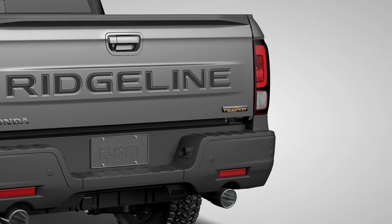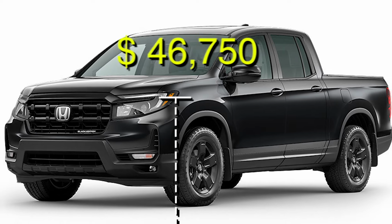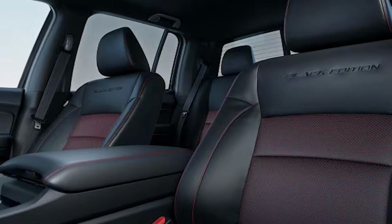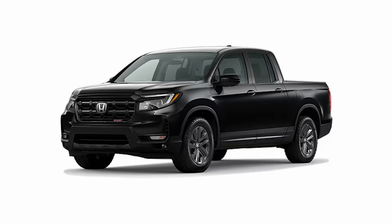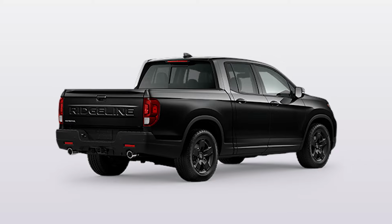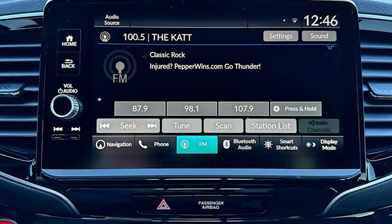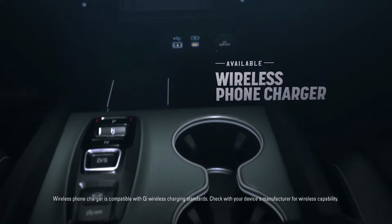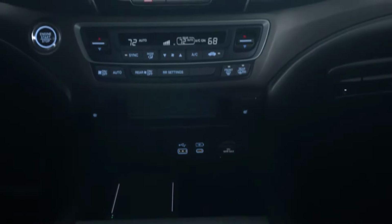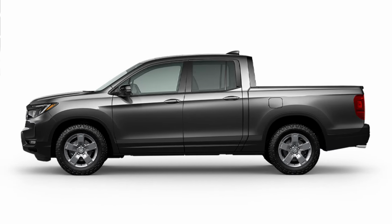Finally, the top of the offer is reserved for the Ridgeline Black Edition with a sticker price of $46,750. The most prominent are those unique all-black exterior and interior details, but there are also various comfort and convenience upgrades. For example, this trim comes standard with ventilated front seats and heated rear seats. Furthermore, there's a premium sound system, along with HD radio, additional USB ports, in-bed LED lighting, in-bed power outlet, and many more.